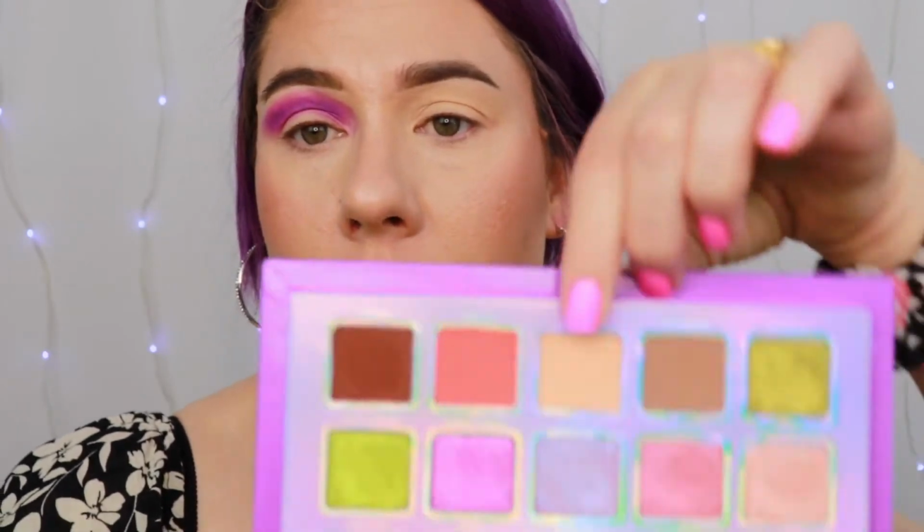Okay, now that I've got that laid down, I'm just going to go into that shade Lo-Fi, which is just this bone colored shade here. And I'm just going to take that on a fluffy blending brush. This is a Luxie 229 tapered blending brush. And I'm just going to blend out the top edge of this and just kind of soften it up a bit.